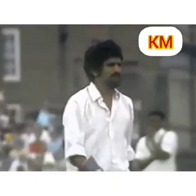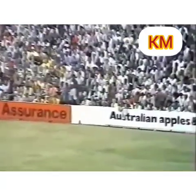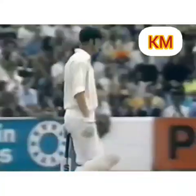Inside edge, 4 runs. Typical resistance here from the 6th wicket. That's a fine shot off the back foot, and one of the rare boundaries of the day. Four signal by umpire Dickie Bird.